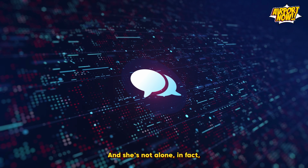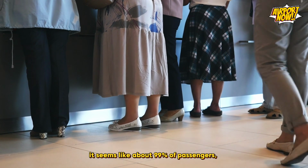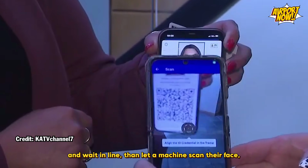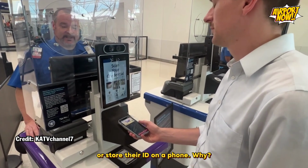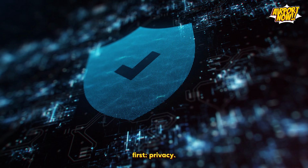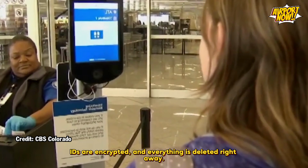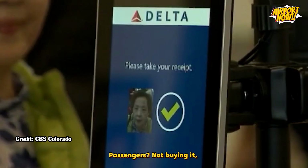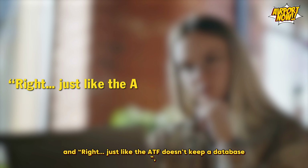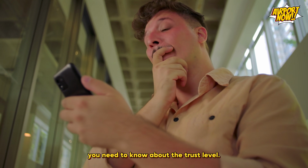And she's not alone. In fact, based on thousands of comments, it seems like about 99% of passengers would rather keep their shoes on and wait in line than let a machine scan their face or store their ID on a phone. Why? 2 big reasons keep popping up. First, privacy. TSA says photos aren't stored, IDs are encrypted, and everything is deleted right away. Passengers? Not buying it. Comments like, "Swear they deleted," and "Right, just like the ATF doesn't keep a database," tell you everything you need to know about the trust level.